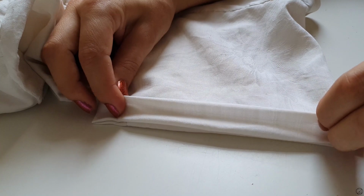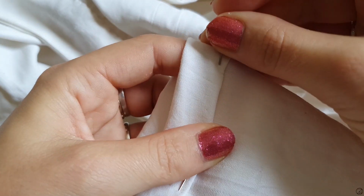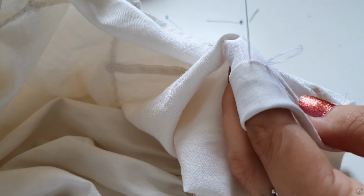As the finishing touches, I hemmed the sleeve by turning it in back twice and tacking it down by hand, and the skirt by ironing the hem into place and using the blind stitch setting on my sewing machine.